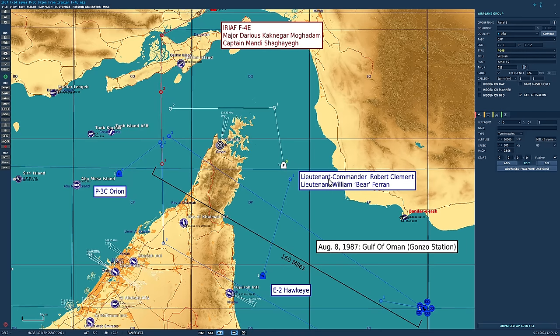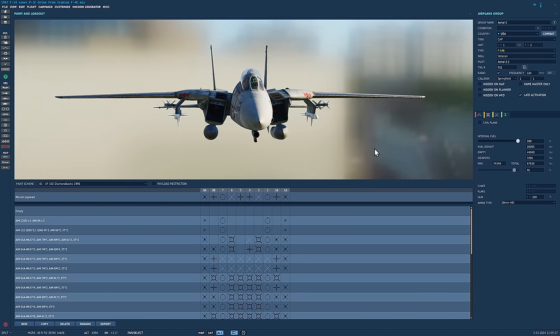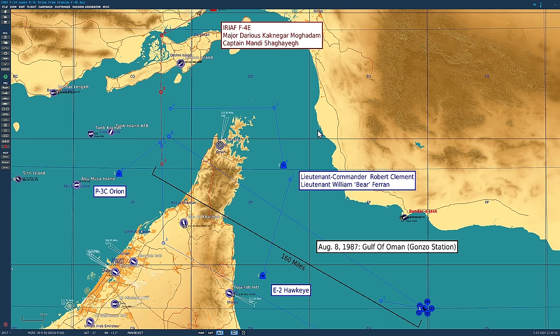As well as that, two F-14 Tomcats were operating in the area as cap over the Strait of Hormuz, flown by Lieutenant Commander Robert Clement and Lieutenant William Bear Ferran, and this was Ferran's first combat sortie. The Tomcats were armed with three variants of the AIM-7 Sparrow and Sidewinder variants of the time. The Hawkeye vectored the two Tomcats west at maximum speed to intercept the Phantom.